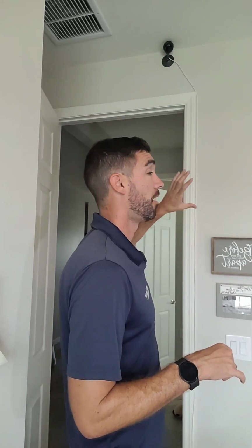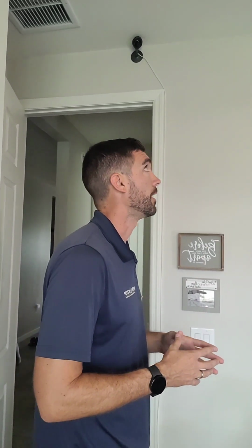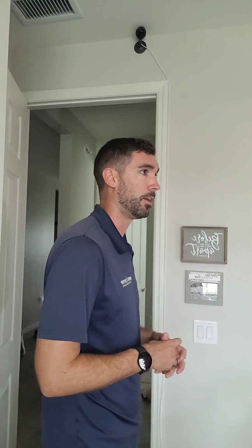All right, man, I got good news. We really don't have to tweak much to fix this issue. All we've got to do is extend the return air all the way back to the main return air plenum and increase the volume of airflow here by increasing the diameter of the duct feeding this actual bedroom. Right now it's a 6-inch round duct. We need to go up to an 8-inch round duct for the space and just extend the return air all the way back to the main return plenum, and we'll be good to go.